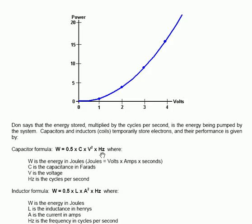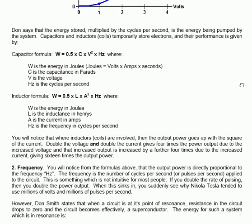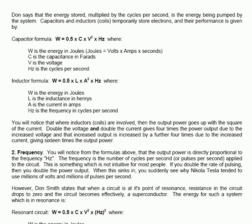You'll notice that where inductors, that's coils, are involved, then the output power goes up with the square of the current. So if you double the voltage and double the current, you'll get 4 times the output power due to increased voltage, and that increased output is increased by a further 4 times due to the increased current, giving 16 times the output power.